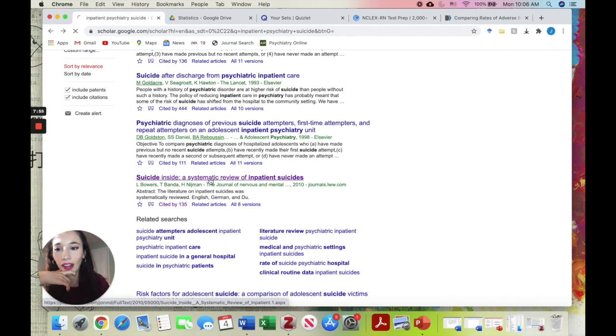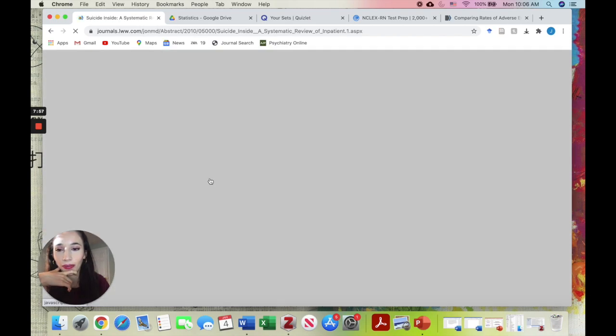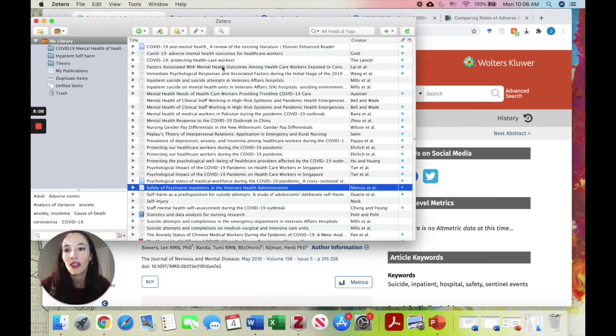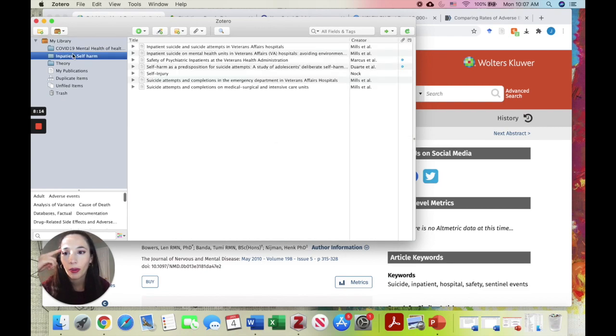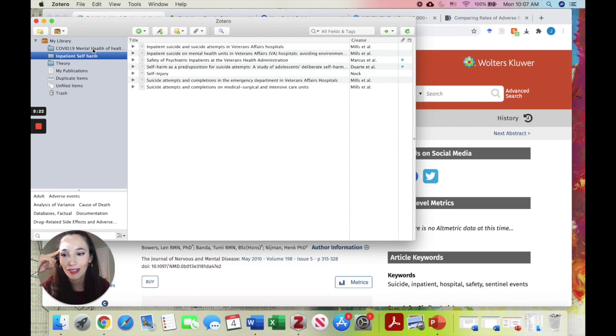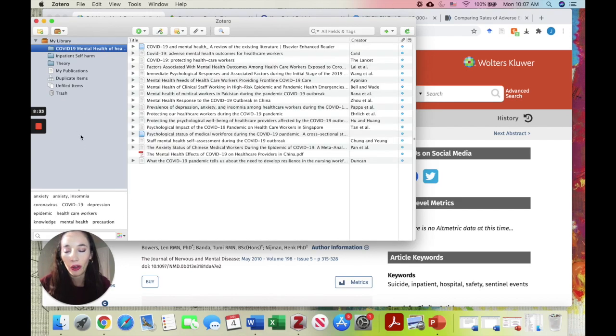Okay, so if I go back to this article that I like, the next thing we're going to talk about is called Zotero. So Zotero is right here, and if I click it, these are all the articles that I've used this past semester. You can create folders on the side so that when I go to inpatient self-harm, I have some of them there. I actually used more articles than this. I just didn't load them all in, but from now on I'm loading them all in because I think this is a great resource when you get done with grad school, specifically where you're doing lots and lots of research. It'll be nice to have all the articles you used in one place.